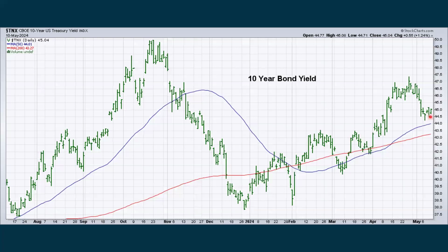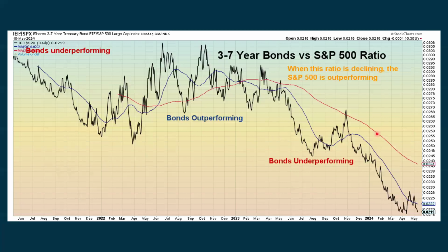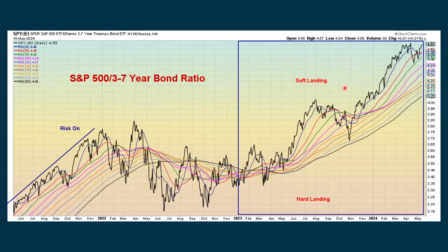We were up with the 10-year yield. We were down with the 10-year based on price. We are still declining when we look at bonds and compare them with stocks. This ratio is continuing to decline. That's more positive for stocks. We look at the S&P 1500 and compare it with shorter term bonds. This is continuing to come out of the rainbow. And another broad market measure with further out bonds. This is also going up outside of the rainbow. We're still looking okay here with a soft landing scenario for the time being.